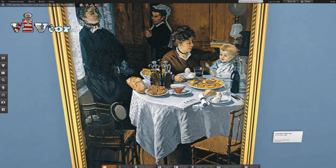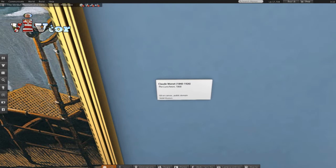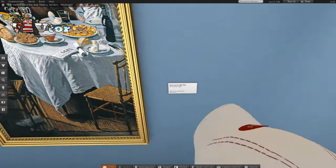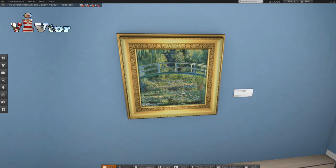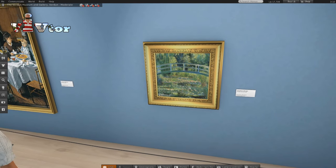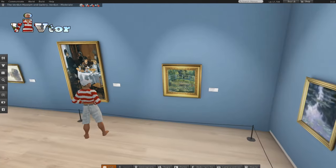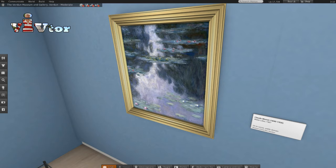Looks like a festive little scene. At least the baby looks happy. Ah, this is a famous one. Yeah, 1899, that's right in the same. Must be early works here. More water lilies.